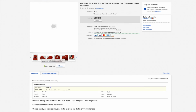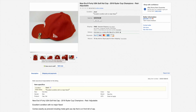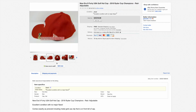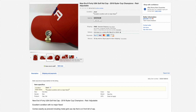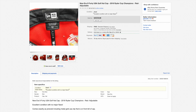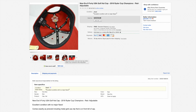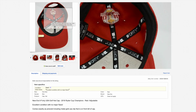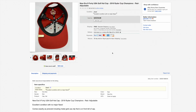So I took really good, nice, clean pictures. Somebody had purchased a ball marker, I believe that's what that is, that goes on the brim of the hat there. And so that was extra. I just threw that in because it was on the hat when I purchased it. And you want to take very good pictures of your hat, especially the inside, so the customer can see how nice and clean the hat is.